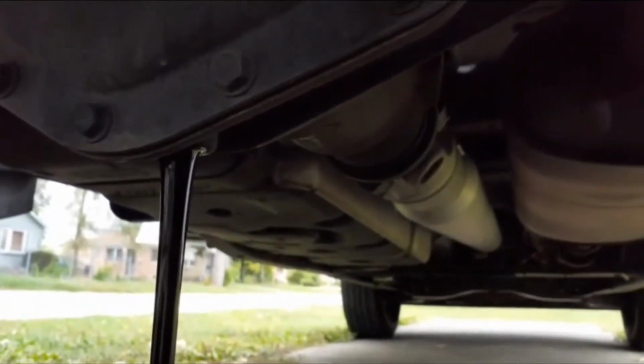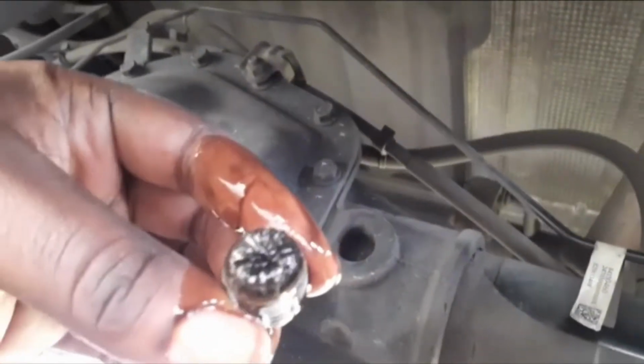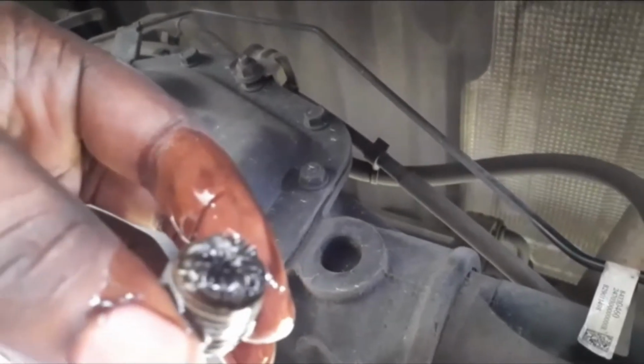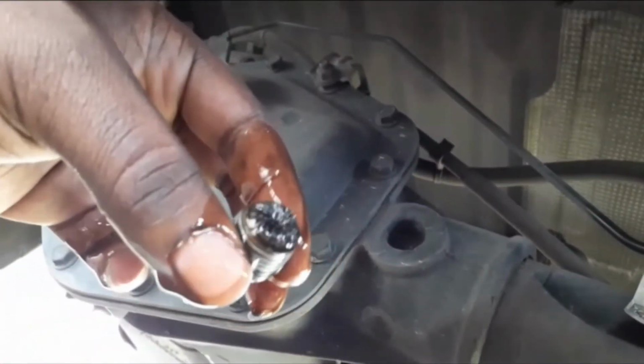You see it? Let's see. Now you see that, guys? That's why it's making all that noise. You see all those thick metal shavings right there? That's kind of more than what it needs to be.